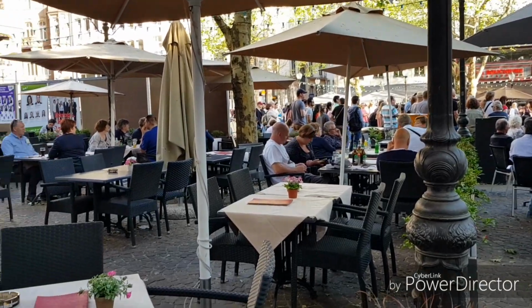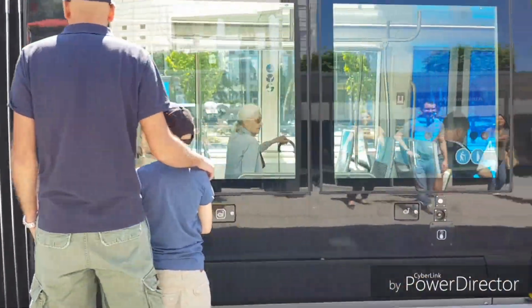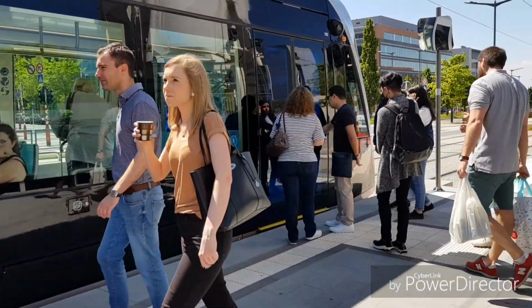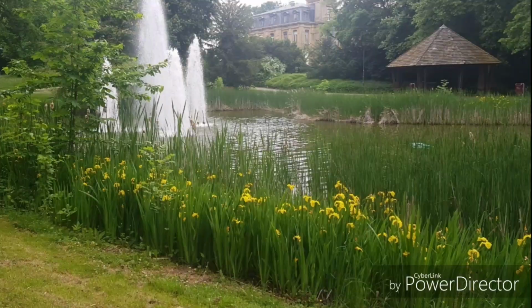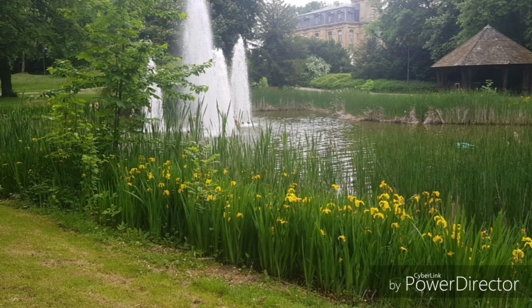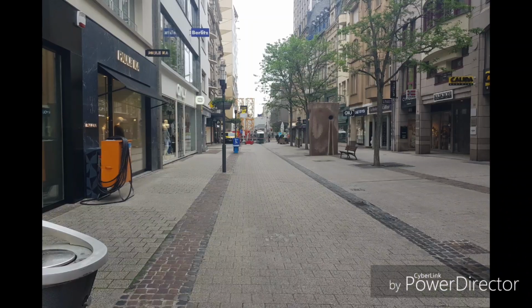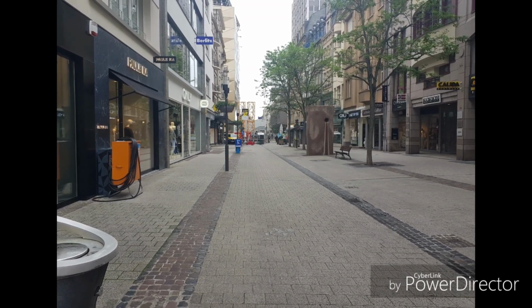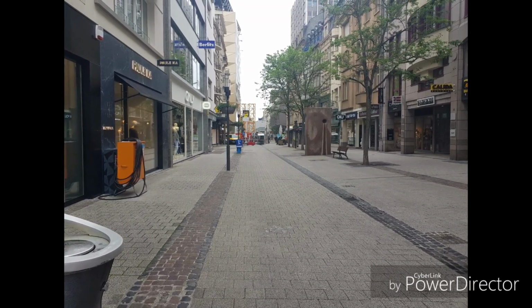However, you probably won't need the data packet since in the city center there's free Wi-Fi in most areas, including parks. There's also free drinking water in the city center, which actually tastes quite good.